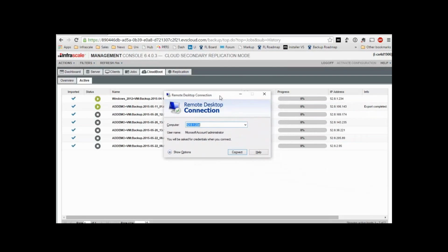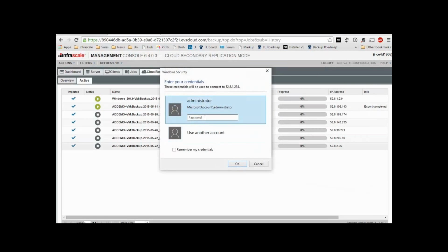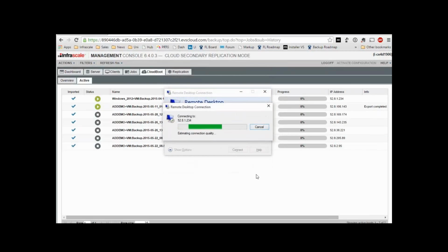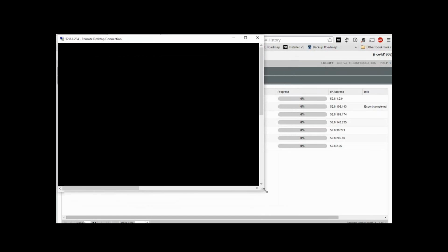So I'm going to bring over my Windows Remote Desktop client and connect to that. And it's then going to ask me for the Windows username and password of that server that I brought back to life. Accept the certificate. And boom, just like that, I've now connected to that server that was dead.